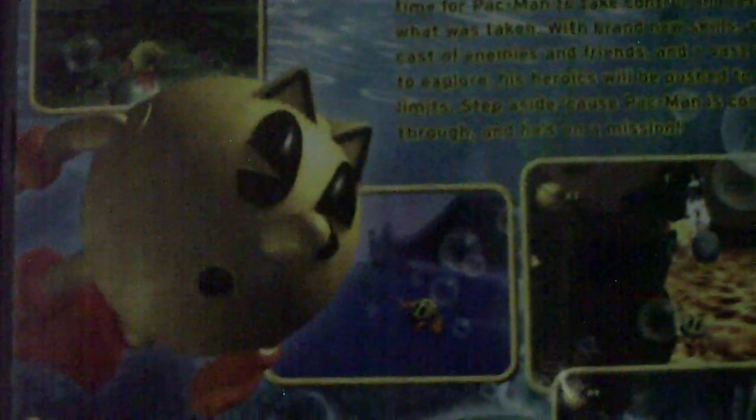Pac-Man World 2. This is the best Pac-Man World game. Don't at me. It's just got everything that makes a good platformer. 6 worlds, over 20 different levels to explore. Tons of really creative ideas, like the volcano world, though I do not like it. So many leaps of faith you have to take. It's insane. And there is the disc.